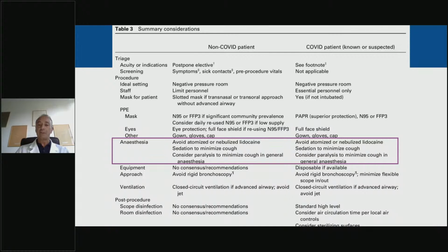As for the equipment, and this is very important, Erik van der Heijden will talk about this later, in patients with known or suspected COVID-19 infection, disposable, single-use bronchoscopes should be used whenever available, and rigid bronchoscopy should be avoided because rigid bronchoscopy, as you know, provides a direct communication between the environment and the respiratory tract of the patient, which is obviously very dangerous.